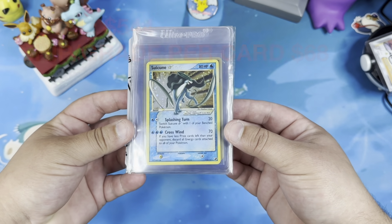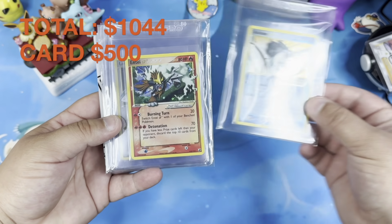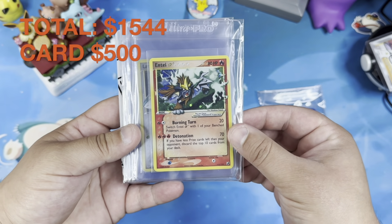Starting off with a Gold Star Suicune. I really think this is going to get a 9, and I'm really hoping that it does. Then we've got a Gold Star Entei that I'm also really hoping for a 9. It's a pretty clean copy.